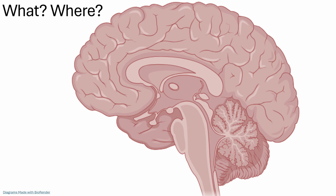The diencephalon consists of the epithalamus, the thalamus, and the hypothalamus. The roundish structure at the very top here, this is the thalamus. The epithalamus kind of hangs off the back there, and the hypothalamus hangs off the front here, and then this little piece that dangles is the pituitary gland.